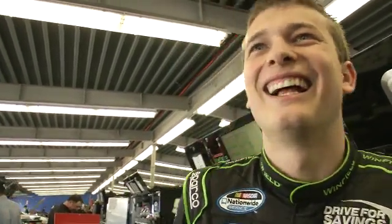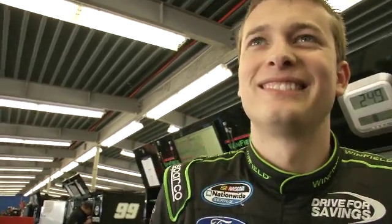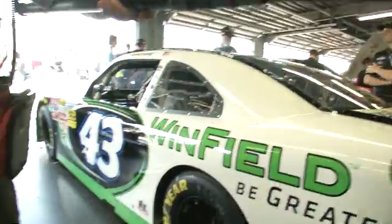So far so good. You got another practice here, and of course qualifying should be super interesting too. Yeah, it's gonna be interesting. Our practice went pretty good. So a lot of strategy is gonna play out in this qualifying. We'll see how it goes. I think we know what we're gonna do, but I'm sure there'll be a few curveballs. We'll have to see what happens. So we're excited for it. All right, thank you, Dakota Armstrong here, this Winfield number 43.